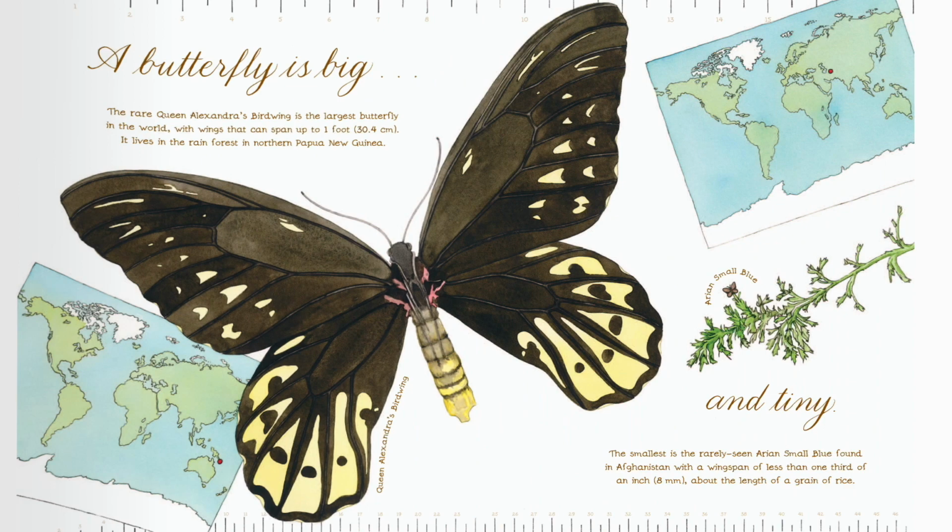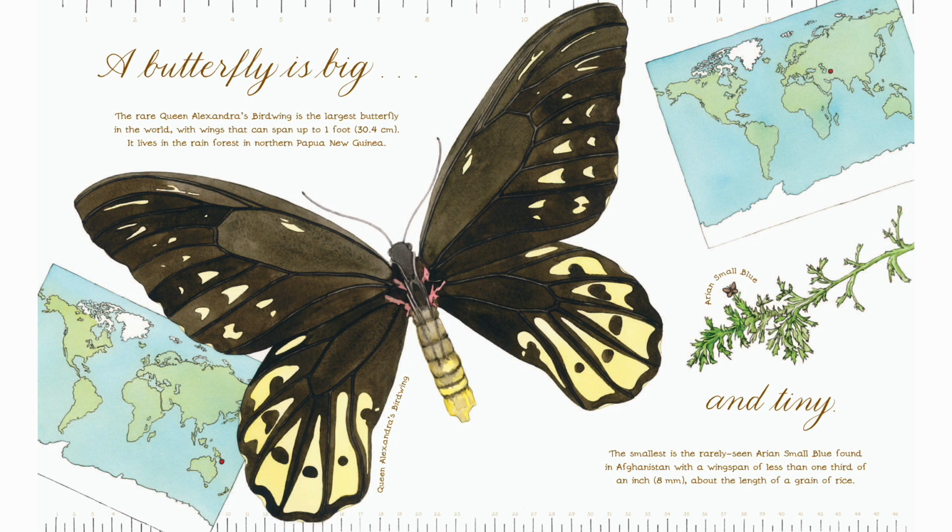A butterfly is big and tiny. The rare Queen Alexandra's birdwing is the largest butterfly in the world, with wings that can span up to 1 foot, 30.4 centimeters. It lives in the rainforest in southern Papua New Guinea. The smallest is the rarely seen Aryan small blue, found in Afghanistan, with a wingspan of less than 1/3 of an inch, 8 millimeters, about the length of a grain of rice.